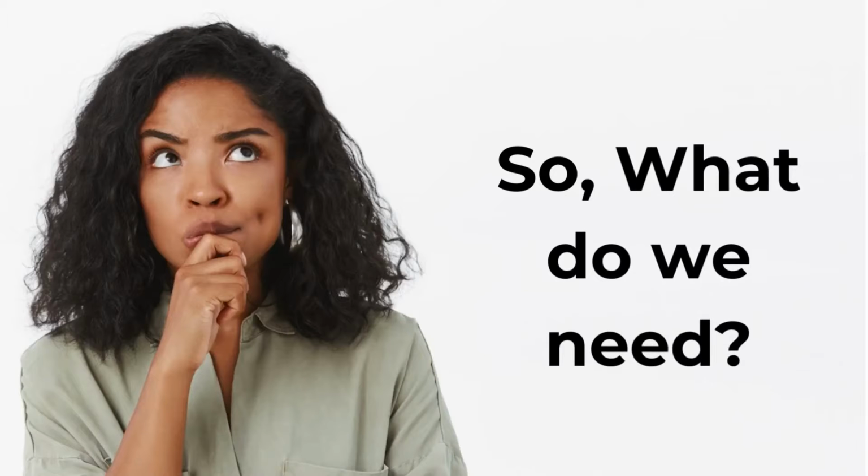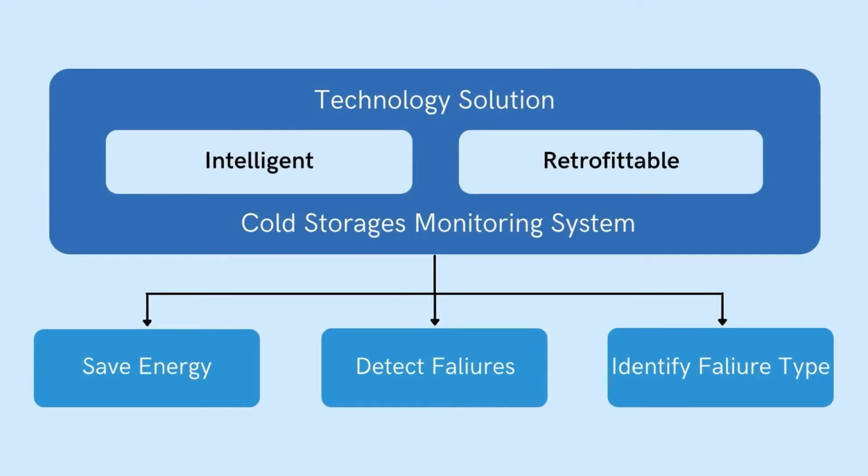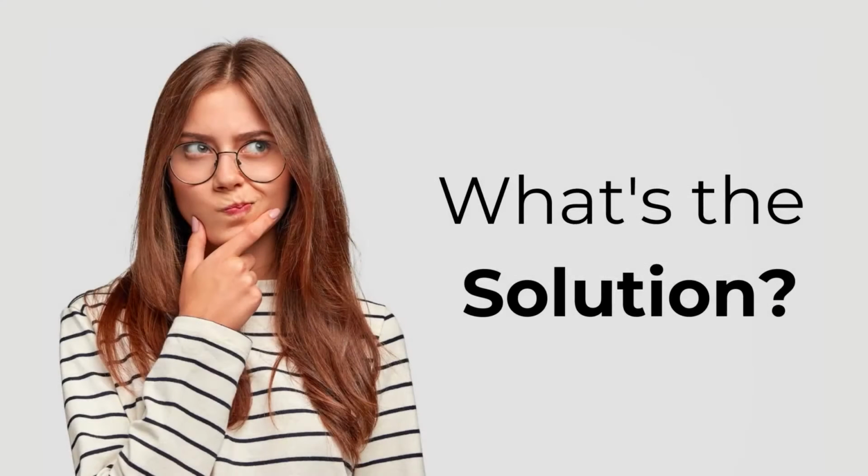So, what do we need? We need an intelligent, retrofittable monitoring system which is capable of saving energy while clearly detecting faults with its type. So, what is the solution?